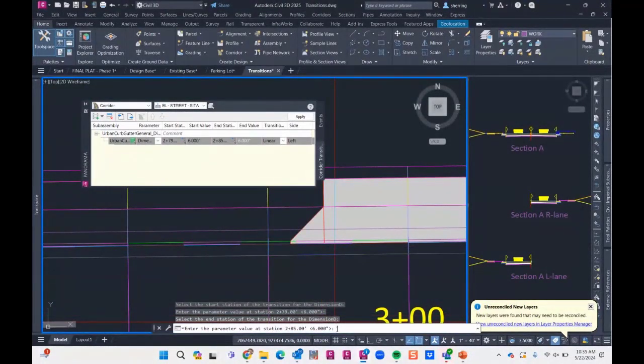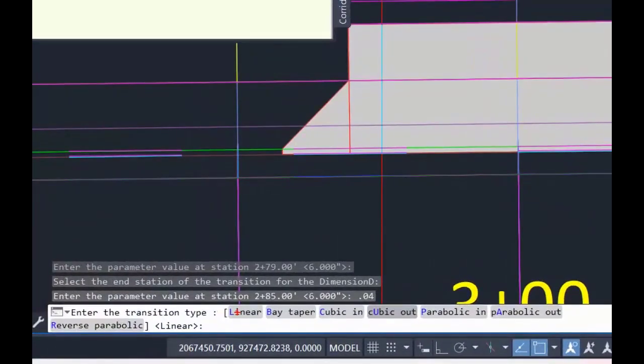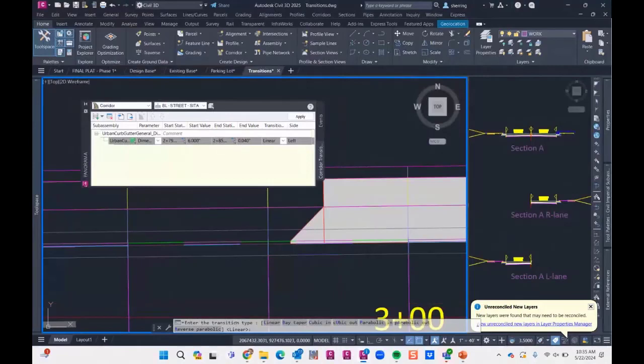And then what's the parameter there? Whatever your detail looks like, I'm just going to put a number. Let's say half an inch, 0.04? Okay. What type of transition? There's a lot of options here for transition type. Typically just linear, just a straight one. But if you wanted to taper it or curve it in, whatever you want to do there, I'm just going to do a linear.